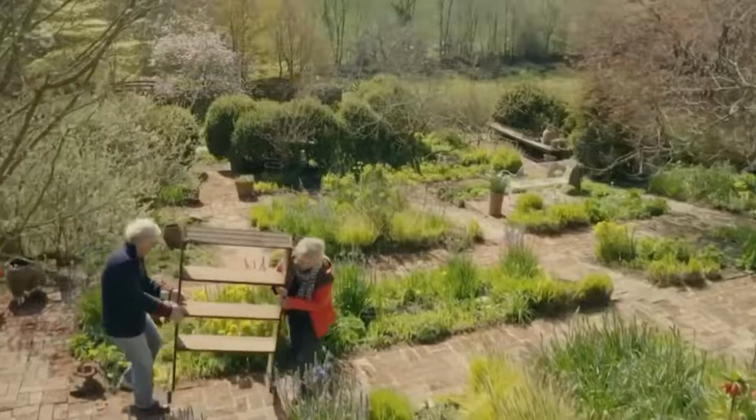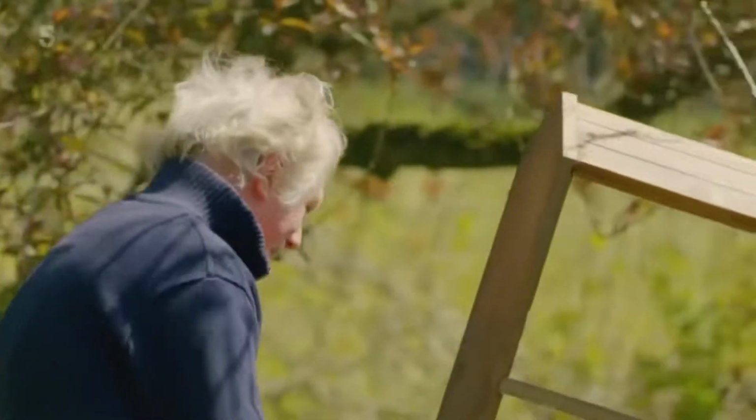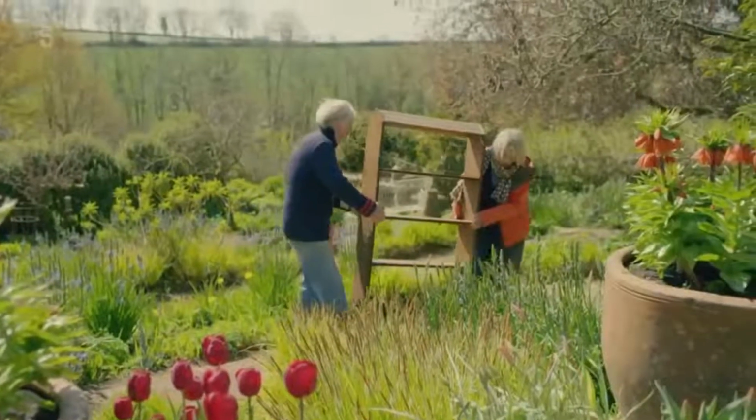I've always fancied displaying these plants just as the true auricula enthusiasts used to do. And thanks to the carpentry skills of my Neil, I'm about to turn that fantasy into reality.